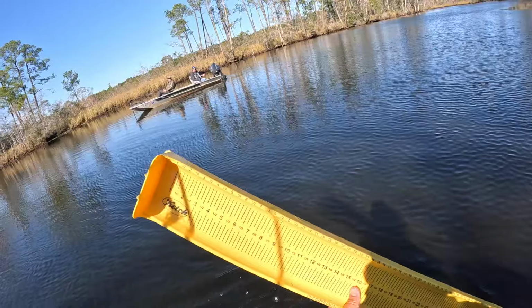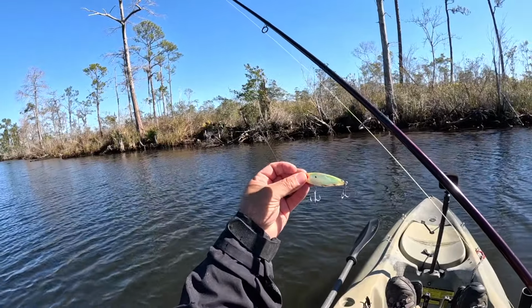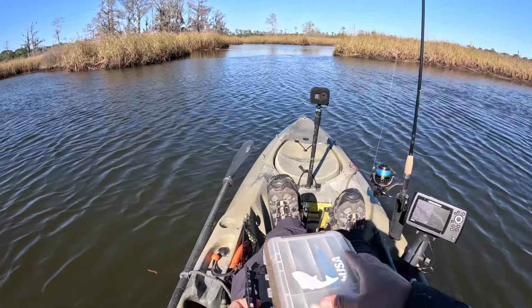Yeah, I didn't bring a cooler with me. All right, set up for this guy. We got a MirrOlure MR17, 14-pound fluorocarbon. I got a loop knot on this.